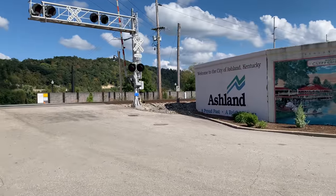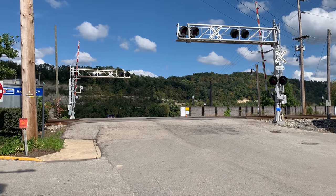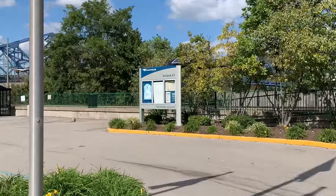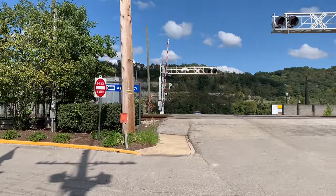Son, we got another train coming. This one's gonna be a westbounder. I hope it's a coal train again. That's gonna be pretty cool. Got a four track crossing right there. It's gonna be coming through here anytime now. Right here next to the Amtrak stop. Amtrak makes three round trips a week here.